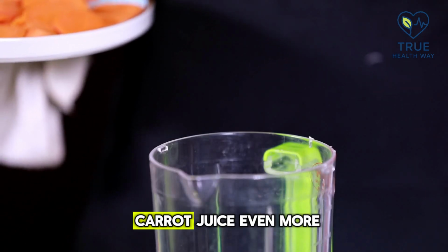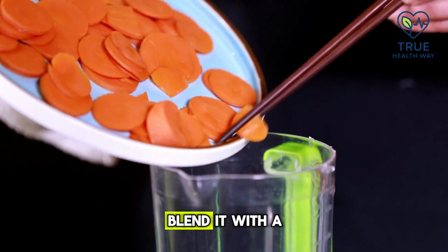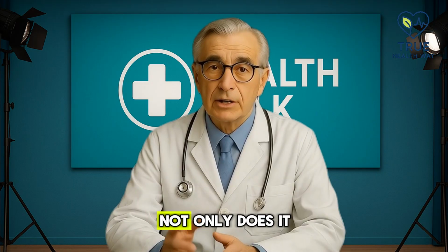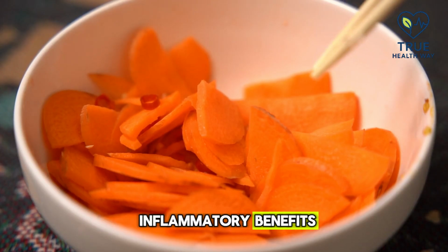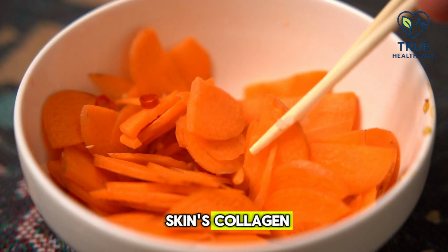Want to make your carrot juice even more skin-friendly? Blend it with a touch of ginger. Not only does it add a warm, spicy flavor, it also brings anti-inflammatory benefits that further protect your skin's collagen.